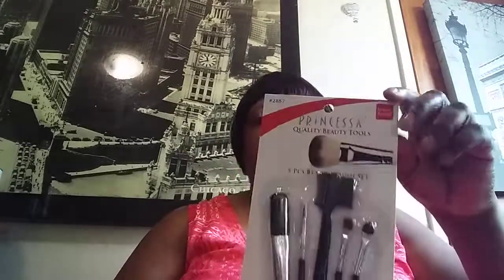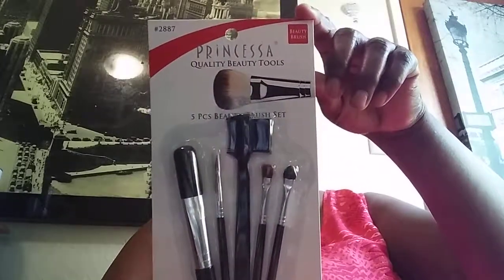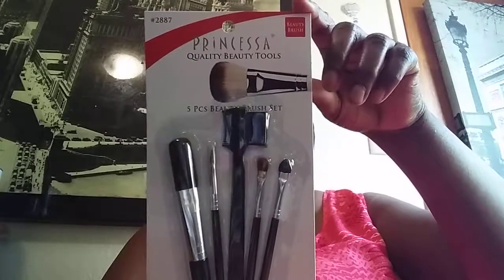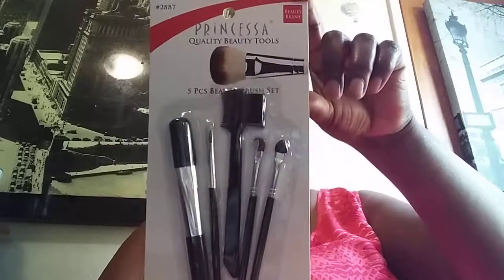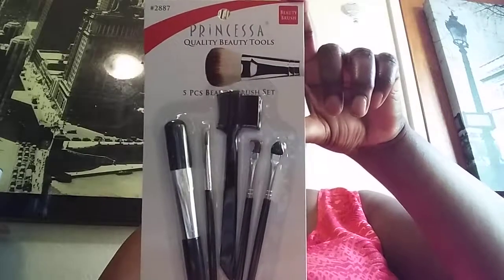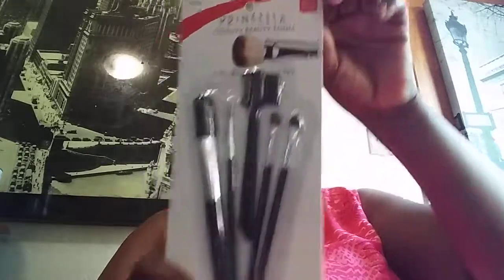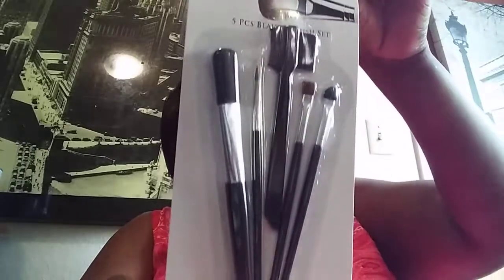And then I love makeup brushes. As I always say, I don't wear makeup a whole lot, but when I see the value of brushes, I grab them. This is called Princessy. This kit contains all the essential tools you need to take care of your face. This set includes a powder brush, a line brush, a lip brush, sponge tip applicator, lash and brow comb. And this was 99 cents, guys.